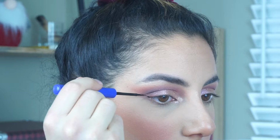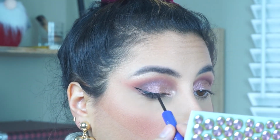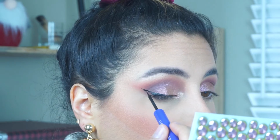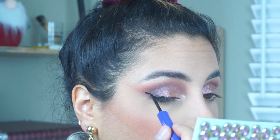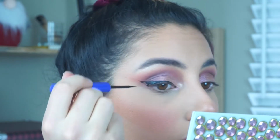Okay, so now the most stressful part of my eyeshadow routine is going to be liquid liner. I'm going to be attempting a winged cat eyeliner today. This is medium level difficulty. Let's see how she executes it. Not bad, not bad. A little bump in the road right here, but it's fine.